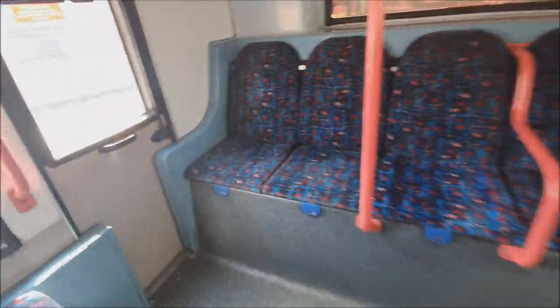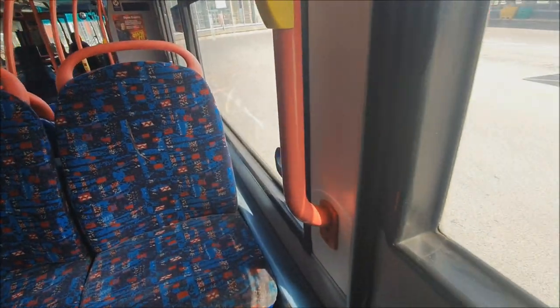This one's got an old style interior on it, looking very, very nice. It's been a while since I've seen one of these, with the rest of them having relatively new ones.